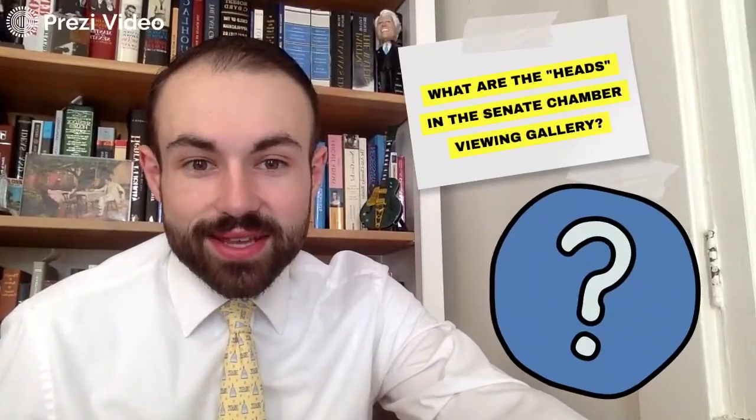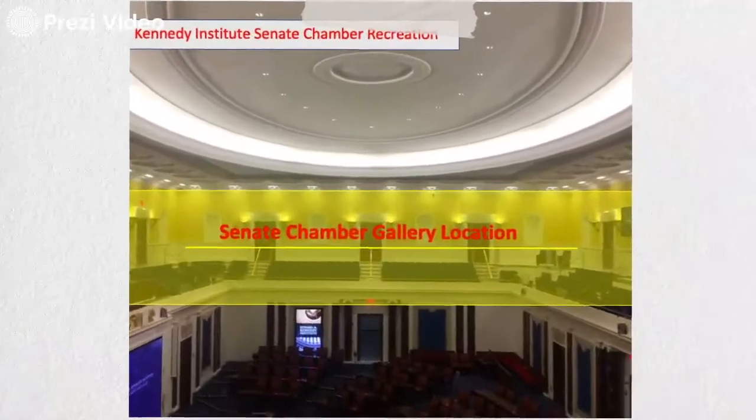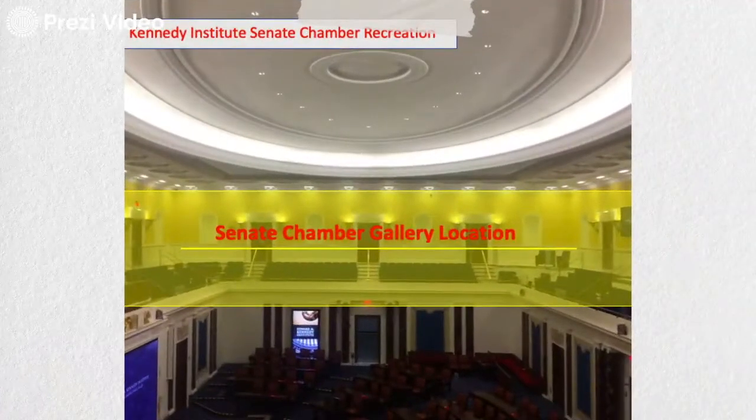What are the heads in the Senate Chamber Viewing Gallery? Seems like an odd question, especially if you've never been to the Senate Gallery. If you have, you might have received one of these, a Senate Chamber Gallery Pass, like this one from the office of Senator Kennedy. This gives you admittance into the Senate Chamber Gallery. This is our recreation of the Senate Chamber at the Edward M. Kennedy Institute, and the yellow area is the gallery location.